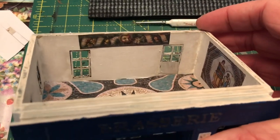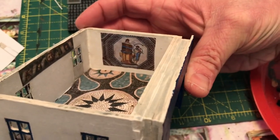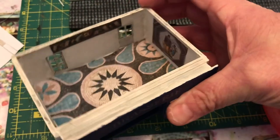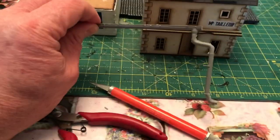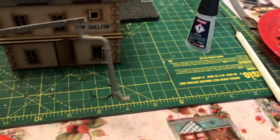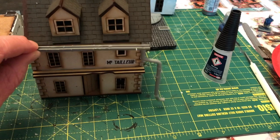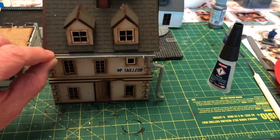And pictures there on the wall is to make it a bit special. So I'd add something else as well. So I've built a gutter, 135 scale, got added into this particular building. So it should look good once it's completed.